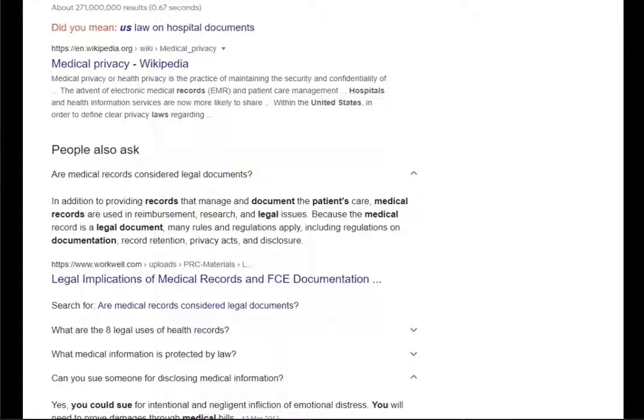Medical privacy or health privacy is the practice of maintaining the security and confidentiality of patient records. The advent of electronic medical records. So obviously these weren't electronic medical records, but they were still records. It says, in addition to providing records that manage the documents that patients' care, medical records are used in reimbursement, research and legal issues. Because the medical record is a legal document, many rules and regulations apply, including regulations on document, record retention, privacy and disclosure.